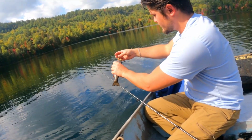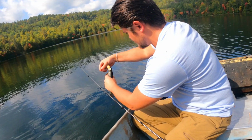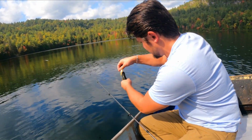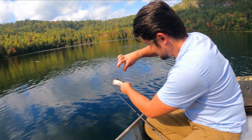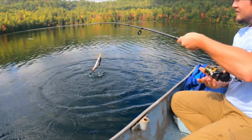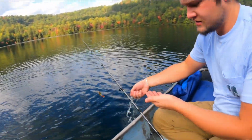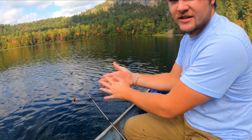Line wrapped around its head 20 times. How did that happen? Oh, got it off. There you go. Poor fish. Well, we got one so far.